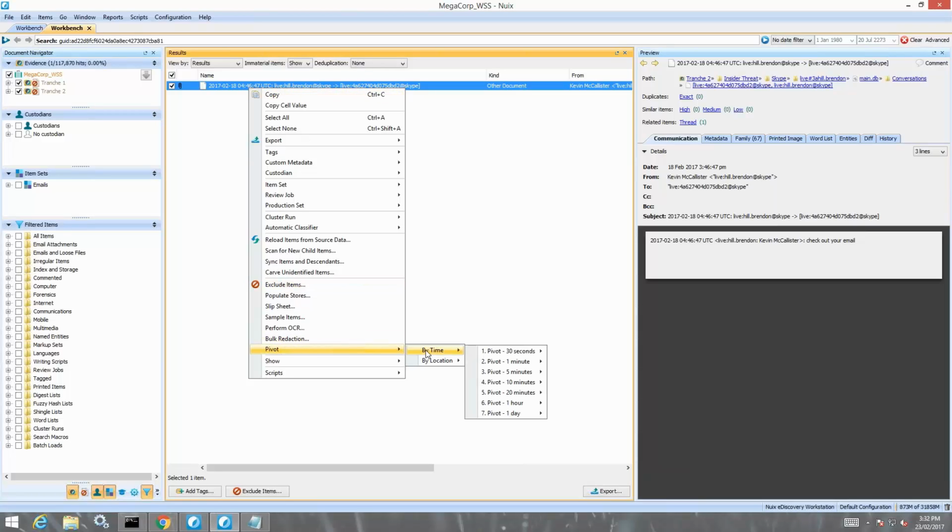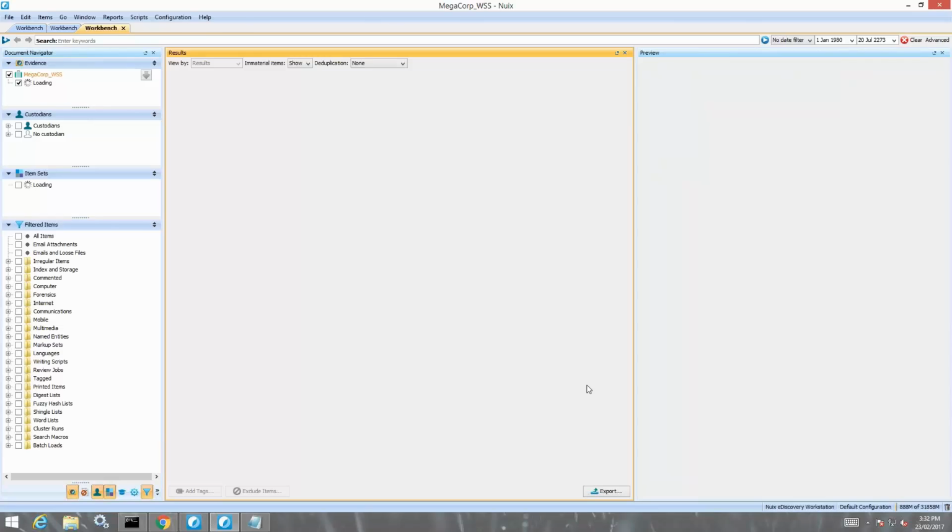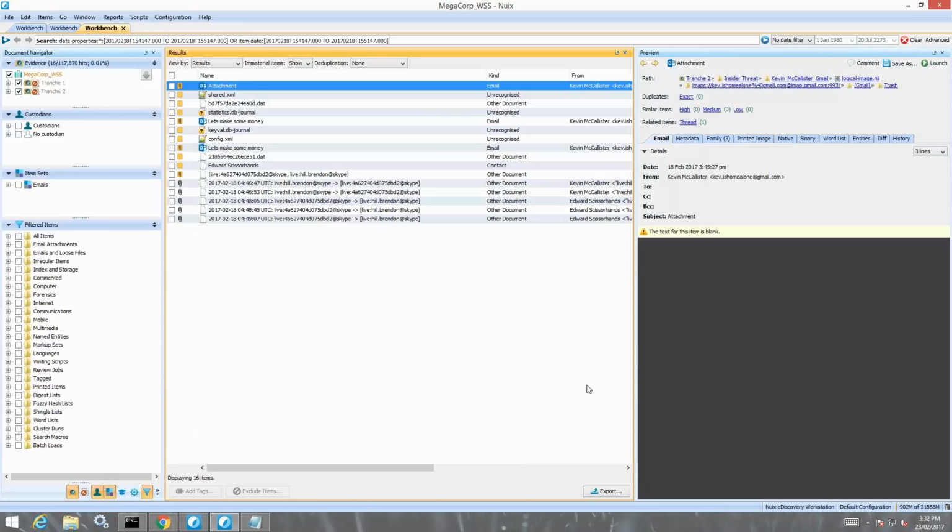And he's saying, check out your email. So I'm going to assume something happened in the last 5 minutes perhaps. So we're going to go across the entire case now. So again, searching across all the evidence that you have in this particular case. And we can see now that we've got some more Skype chats, we've got some system files here, but we can see that there's a couple of emails.